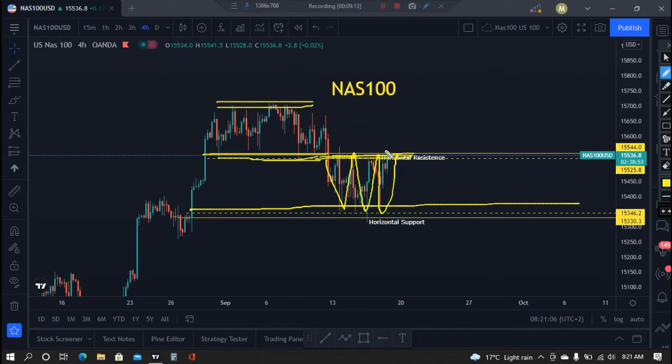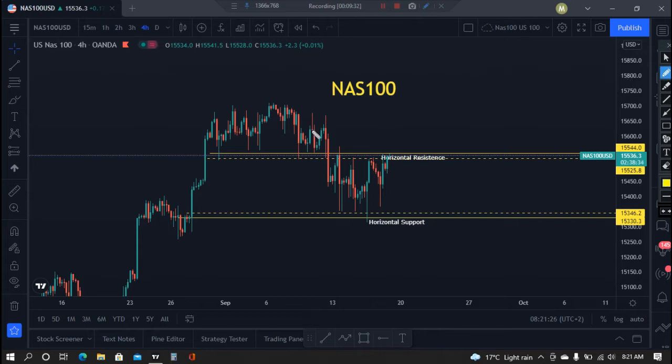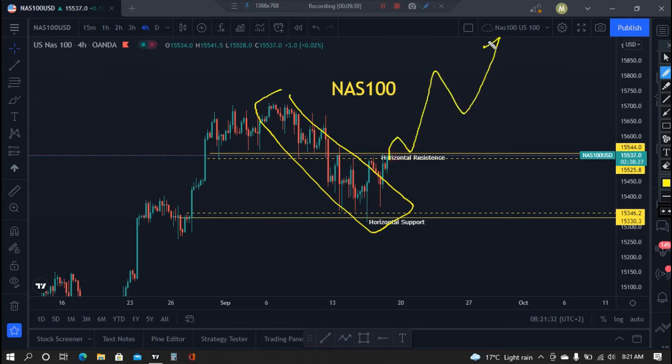You see the market created something like this. So later on, or even now, maybe in a few hours, we might see the market pushing up, or if this area is respected, you might see the market keep playing around this zone, or maybe moving even lower. But I have confidence that since we had this sell-off, I expect the market to change this and try to push higher. I think it's time for the market to push higher.